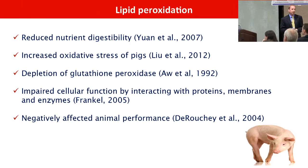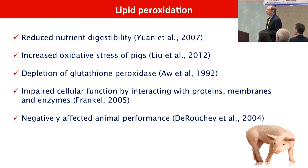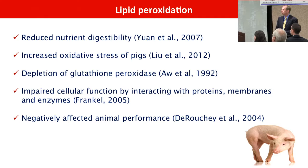So based on that, you can imagine that lipid peroxidation can have major implications on performance in pigs. Some of the studies that I'm noting here: reduced nutrient digestibility has been reported with feeding oxidized lipids, increased oxidative stress, depletion of glutathione peroxidase, impaired cell function by interacting with proteins, lipids, membranes, enzymes, and then all in all, that will negatively affect animal performance.